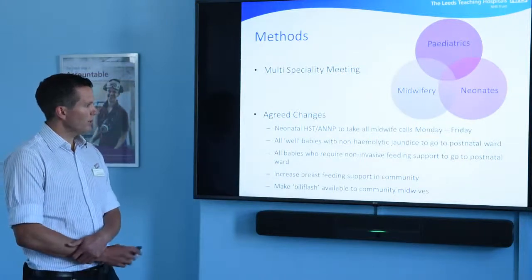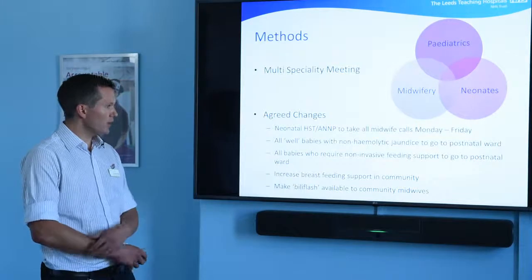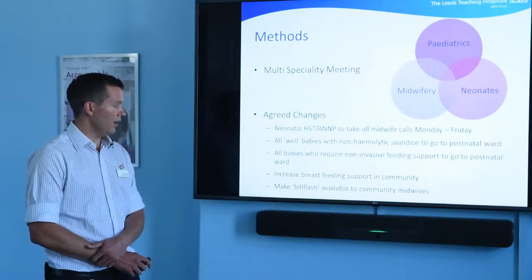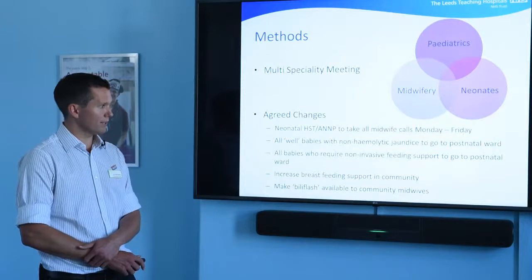And to try and improve our breastfeeding information and support in the community, midwives offered to create some more information and also provide better support through their links in the community.